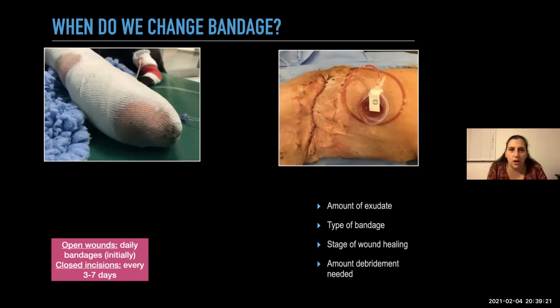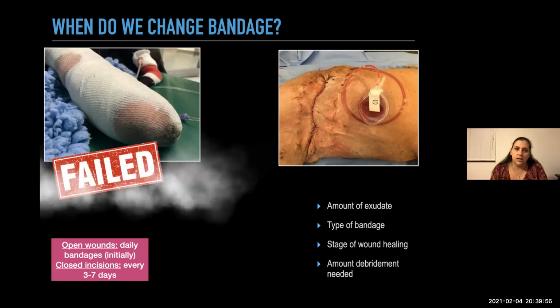One of the things we didn't talk about is, when should we change a bandage? I think we referenced that a little bit, but for the most part, we have to think about the type of bandage that we have on. Wet-to-dry bandages have to be changed every day, without a doubt. Otherwise, they lose their function, and sometimes even a couple times a day. But otherwise, there's no set standard. It's really going to be based on the amount of exudate, the stage of wound healing, and if you need to do more debridement. So you're going to need to think about all those and take that into consideration.